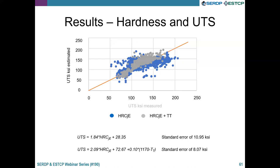Using this large database, we conducted an extensive study, which resulted in a PhD dissertation to validate and improve the correlation between hardness and other mechanical properties, such as ultimate tensile strength and yield strength. Our published work showed that hardness has a linear correlation with other mechanical properties and can be used to calculate other mechanical properties with confidence.